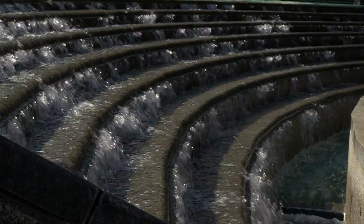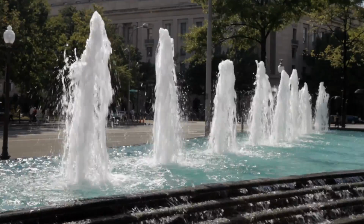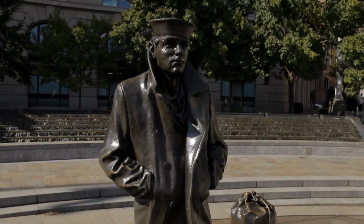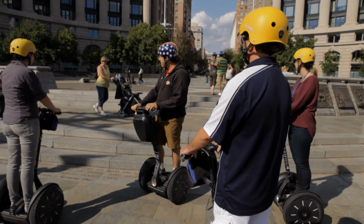So this is the Navy Memorial here. We've got 4 different fountains representing 4 of the different oceans. The memorial itself, there's one statue over there that's called the Lone Sailor. It represents anyone who has ever served, is serving, or will serve in the United States Navy.